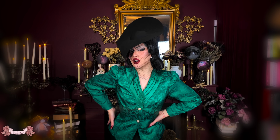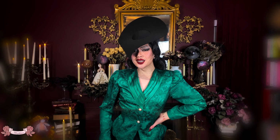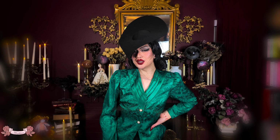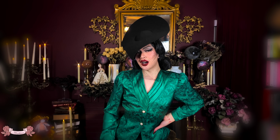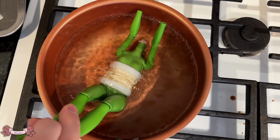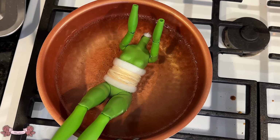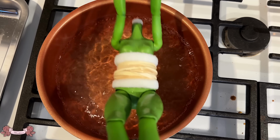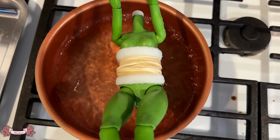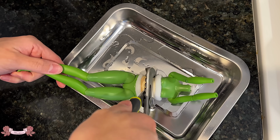I do want to give this doll a little cinch in the waist since the fabric of the costume will add a little bulk, and for that, I will be doing the boiling water method. It's not my favorite, but it's still a good option. If you guys are not familiar with this method, you pretty much just boil your doll, and as you can see, there is elastic around her waist, and you want to wait until the plastic softens, and then you take it out and you squeeze it with pliers or anything.